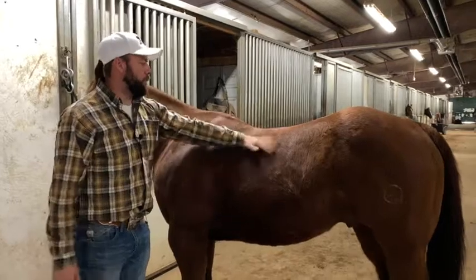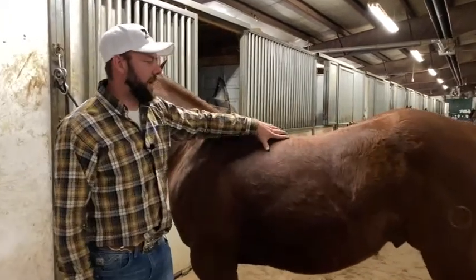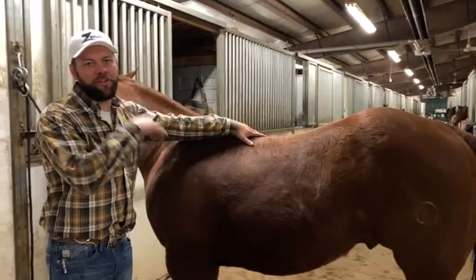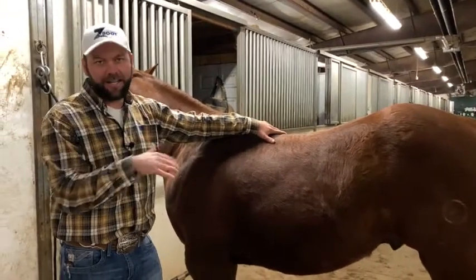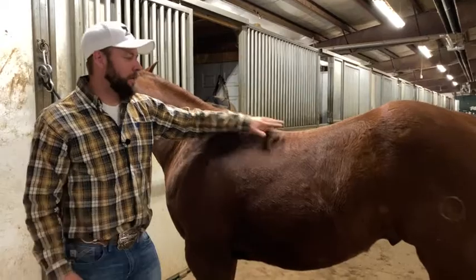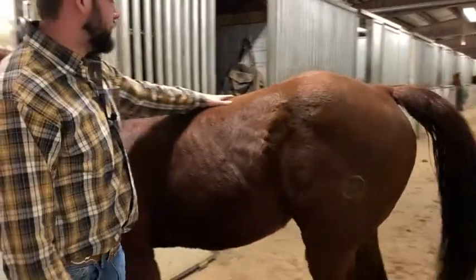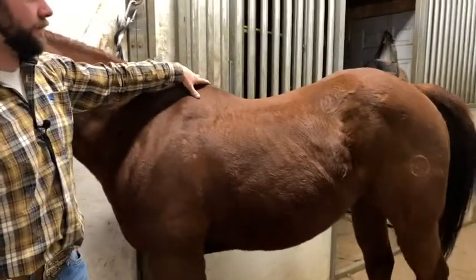One thing that's really important is that a horse has to have muscle through their back. They spend 80% of their day with their head in the dirt, eating or grazing wherever it may be. They are used to using these muscles in their back. This is a sign of a really healthy back.